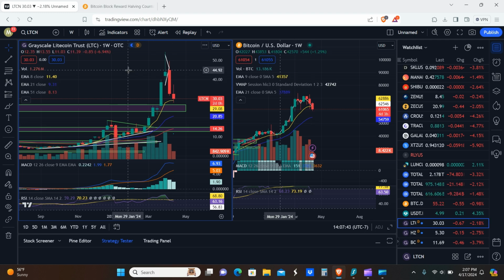Well, it's pretty simple. In order for the price of LTCN and BCHG to go back up, Bitcoin has to go back up. In order for Bitcoin to go back up, it has to have the halving event. The halving event is in a couple of days. Again, Bitcoin doesn't normally start pushing to all-time highs until roughly about November of this year, based on the cycles. So if that were to happen, LTCN could just go down and maybe chop sideways a little bit.